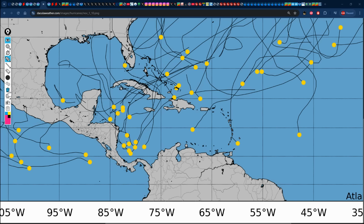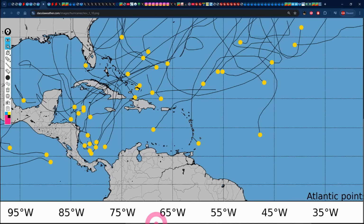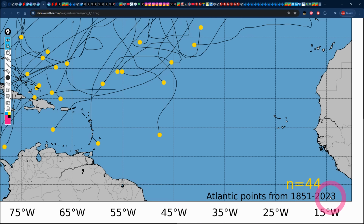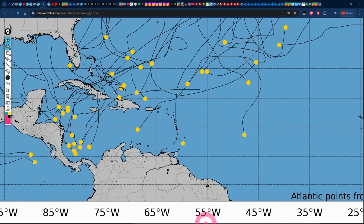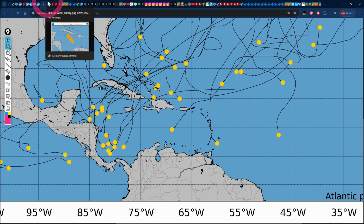And more than likely that was before many of our generation in general, way back when, since records began in 1851. And considering that this is data based on 1851 to 2023, more than likely they're going to be adding this system starting from this area. When the maps are updated and we're looking at them next year, when we're talking about the 2025 hurricane season, we're going to be seeing this yellow dot that is Rafael and the track that it took.